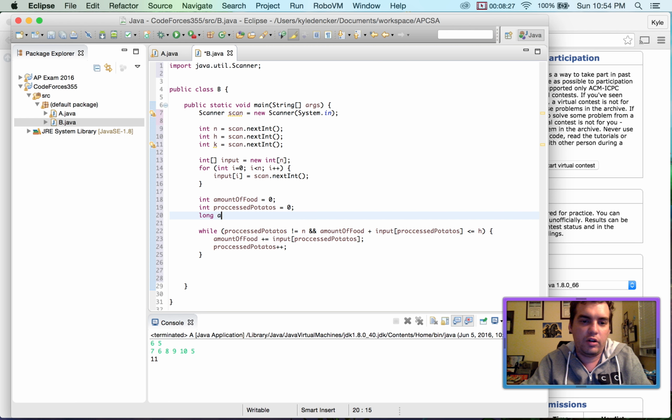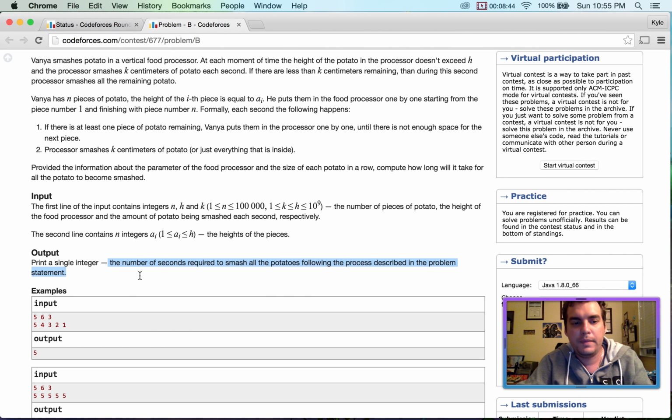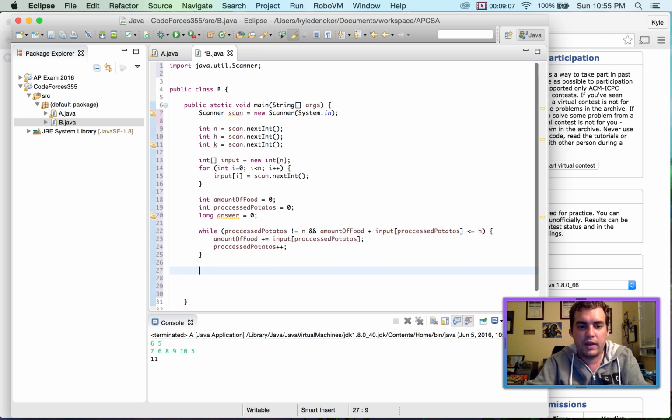I need to create a long call to answer. So let's take a look at what we're going to be trying to return. Print a signature of the number of seconds required to smash all the potatoes following the process. Okay, so this is actually very, very important. So what we're going to be doing here is we need to keep on processing all of our stuff. Now, I've simulated this, and again, we got the wrong answer. Or not the wrong answer, time limited. But the way you have to do this is using division.